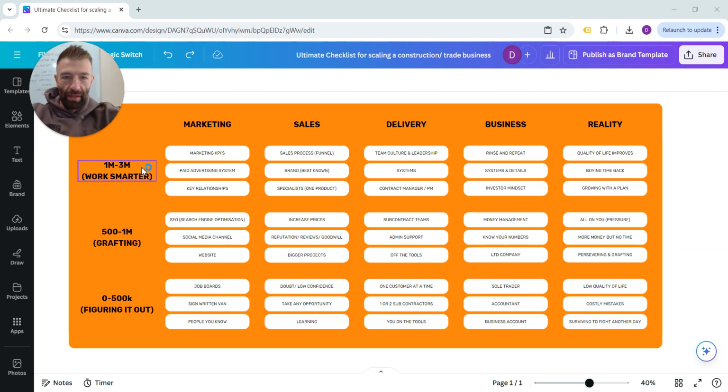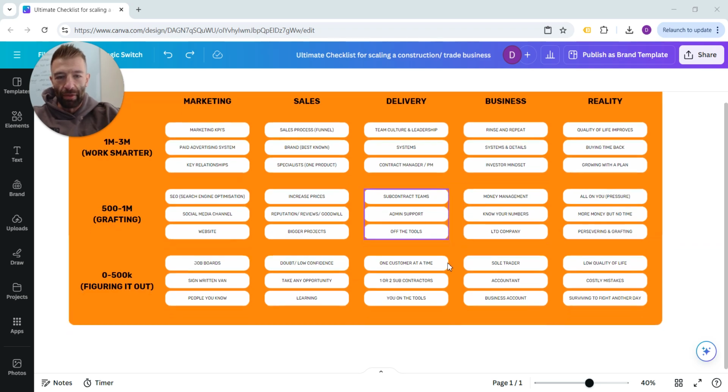Now, what I've done is made it easy and actually looked at the main functions of the business. Number one is going to be your marketing efforts. Number two is going to be your sales efforts. Number three is the delivery of the business that you're doing. Number four is actually the business that you're building itself, which is very important and we'll dig into in this video. And lastly is actually reality, like what's actually going to be going on. So let's look at it and then you can tick off as we go and see what level you're at for you as your business.